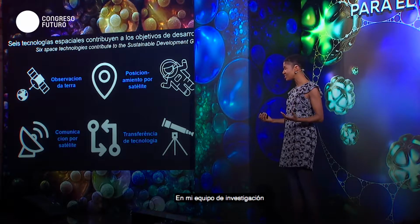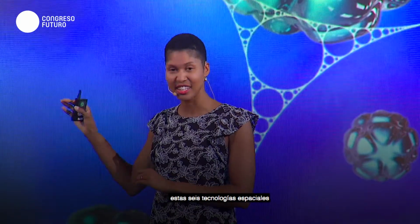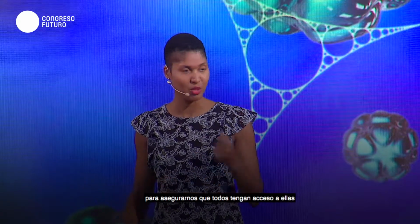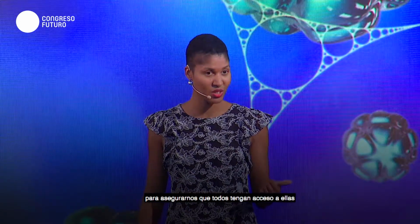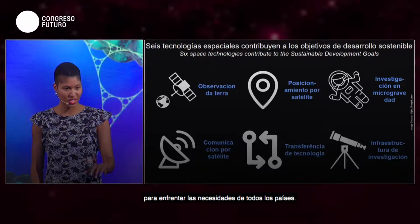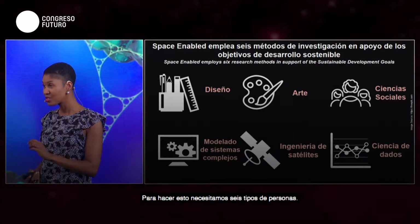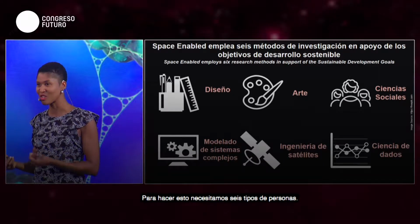So in my research team, we are asking, how can we best design these 6 space technologies to make sure that everyone has access to them and they are being used in the best way possible to address needs in every country on Earth? And to do this, we need 6 kinds of people.